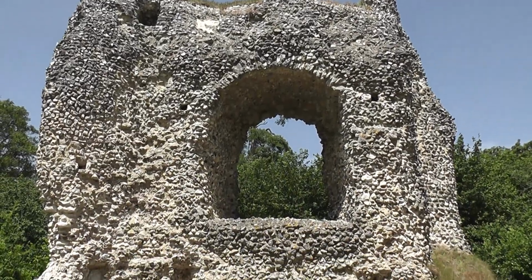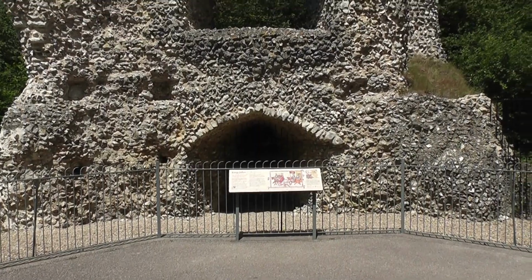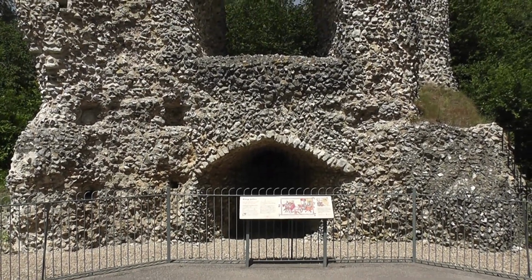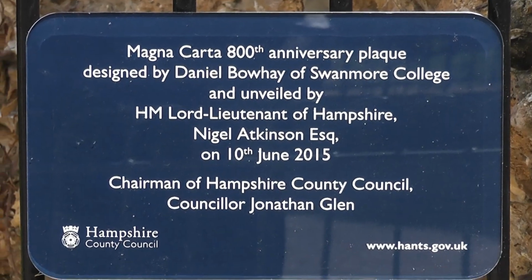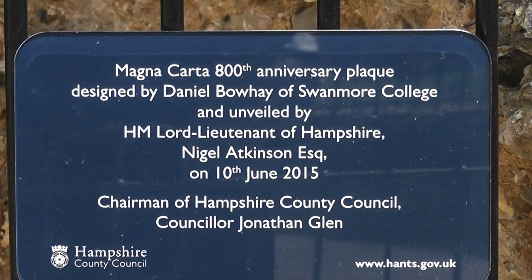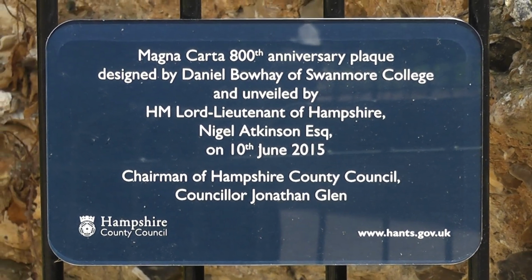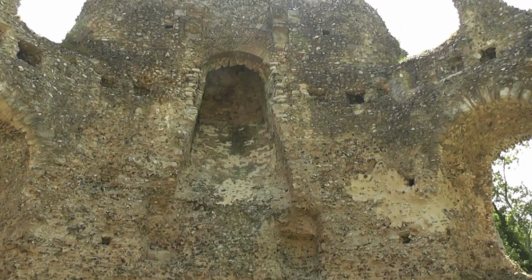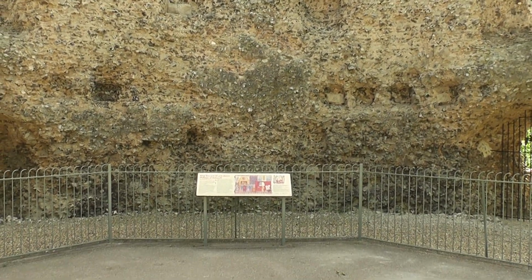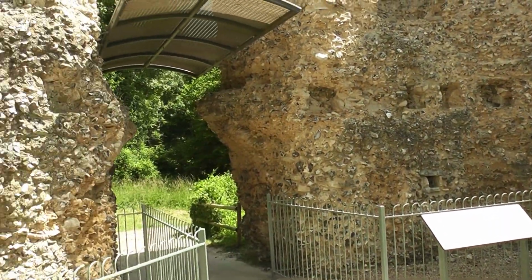This is the interior now, what's left of it. Interesting plaque there commemorating the Magna Carta. And from another angle, and the entrance.